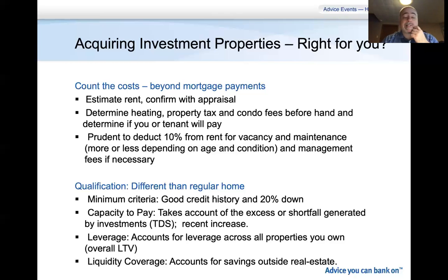So it's not just the mortgage payment. And I think that's really important to understand. I think when people get into it, they keep it too simple, and then all of a sudden they've got this property that's simply not cash flowing. So estimate the rent. I can say from my experience, when we do an investment property, RBC, as part of the appraisal process, will ask for the fair market rent. In my experience, it's generally a little bit lower than what you're actually going to rent for.